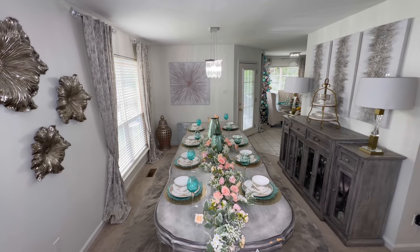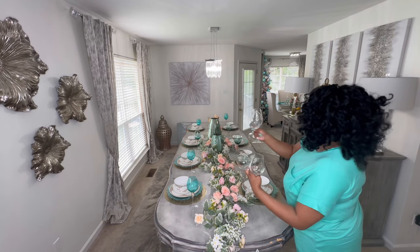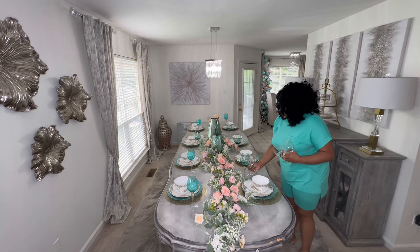But it absolutely gives me that freedom to create a similar look at each setting, giving each guest a different dining experience, which is what I love. And so now let's create the accessory or the accent glasses, the water goblets.